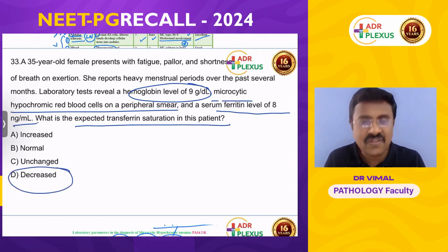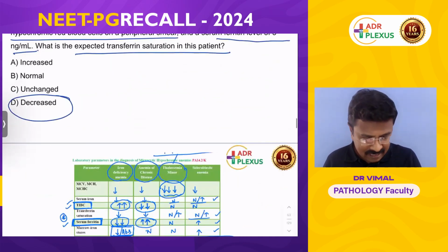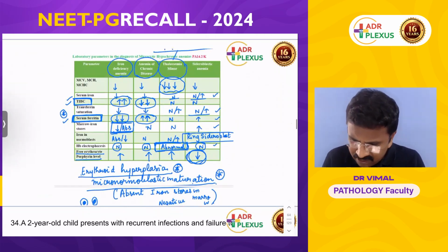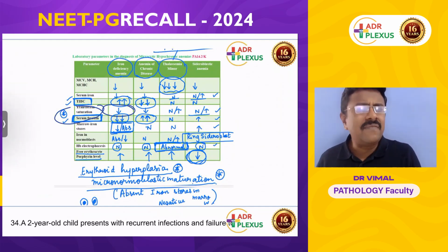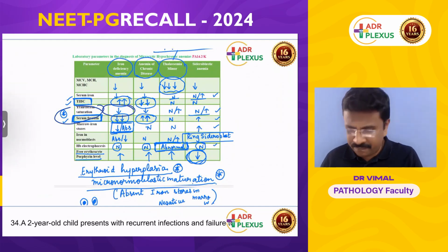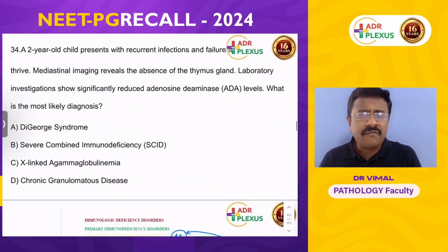So the transferrin saturation in iron deficiency anemia is decreased. Okay. So please see here the transferrin saturation we have mentioned in iron deficiency anemia, it is decreased. So this is a vital table which will be helpful to solve many questions. Yes, in every exam they keep on asking questions about the parameters in iron deficiency anemia. Moving on to the 34th question.